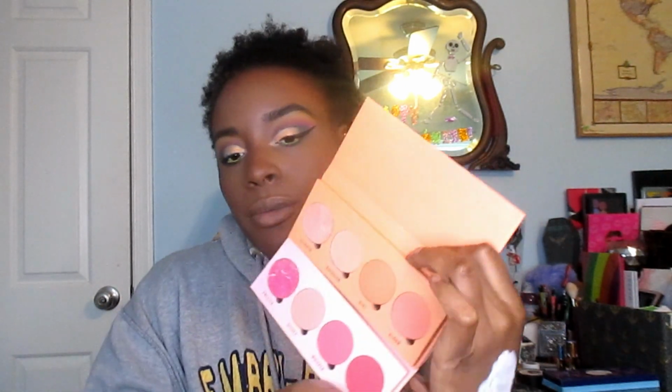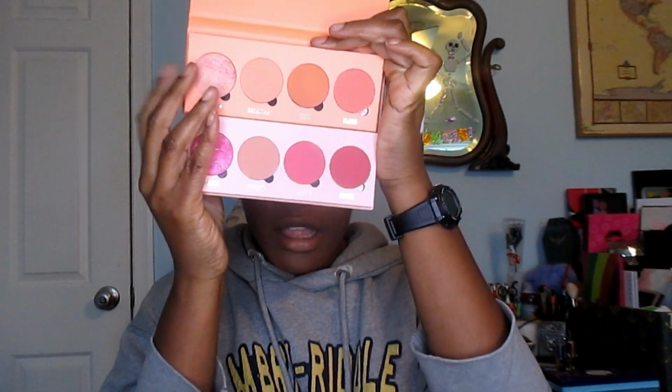Now it's time to put some blush on. And I have two palettes from Obsessions. They're one of Revolution's child brands, if you will. I'm gonna go with the more peachy one to match my lid shade, although I also do have the Pinky Promise one. So these are the two palettes. This one is the peachy one. This is the pinky one.